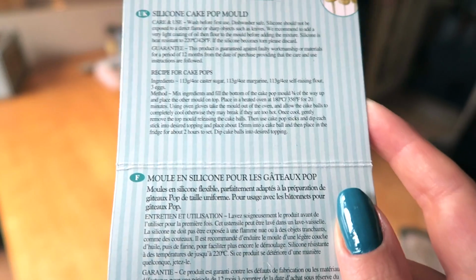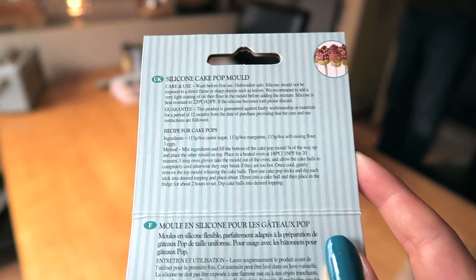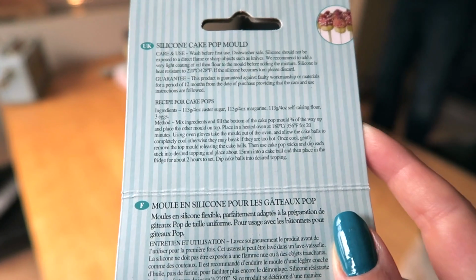Okay. Mix ingredients, fill the bottom of the cake pop mould three-quarters of the way up and place the other mould on the top. Place in a heated oven for 20 minutes. Easy peasy.